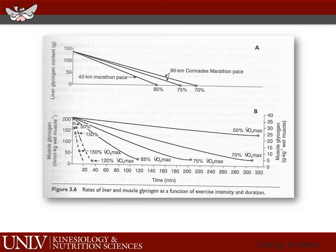Liver glycogen depletion is said to occur in about 2.5 hours, where muscle glycogen can last up to about 4 hours. If you begin a marathon with 135 grams, and then you also have the 90 km Comrades marathon. Now, keep in mind that this decrease here is if you don't ingest any carbohydrates along the run. So if I don't ingest any, this is going to be the depletion within my liver glycogen levels.